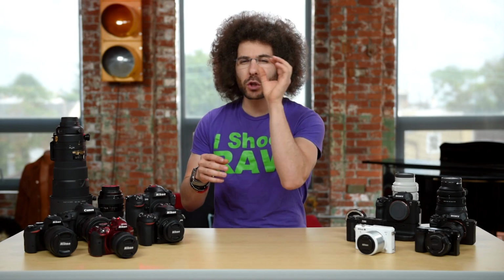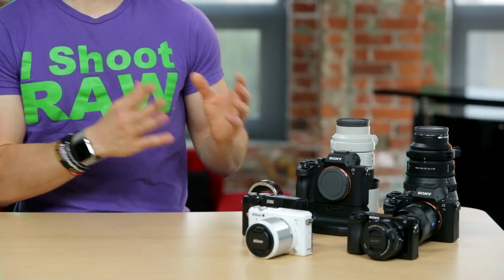One of the major differences that sets apart DSLRs from mirrorless cameras are the viewfinders. Now, on a DSLR side, it's an optical viewfinder. Remember that mirror we talked about? Well, light bounces off of that, goes through a prism, and then what you see is what you get. But on the mirrorless side, you don't have an optical viewfinder, so how do you see the image that you're about to take? Well, some of them don't even have a viewfinder at all, which means you have to look at the back of the camera.